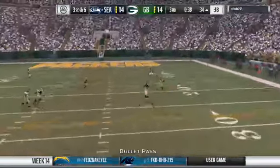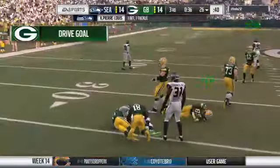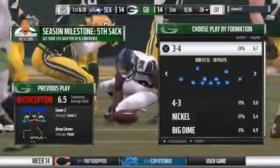Throwing is Rodgers on third. Trying to get it to Adams, but it's intercepted. A great read, and it's picked off. And they will take over at the 26-yard line.